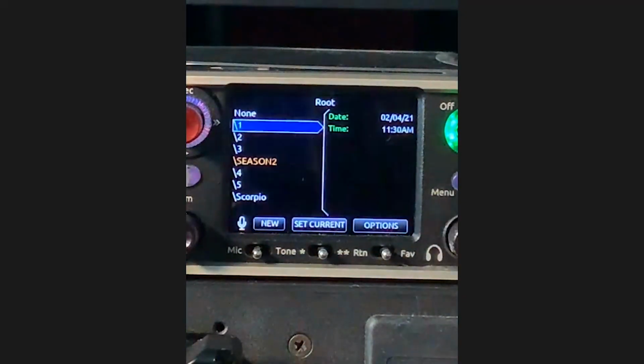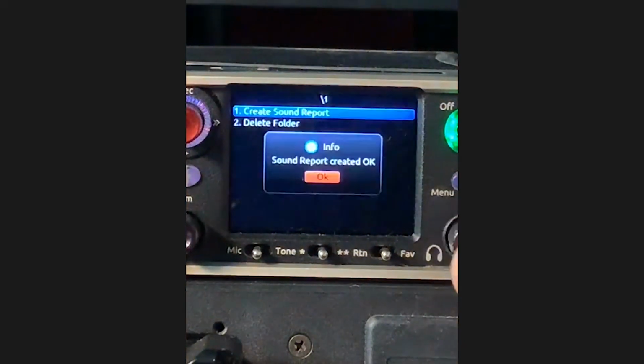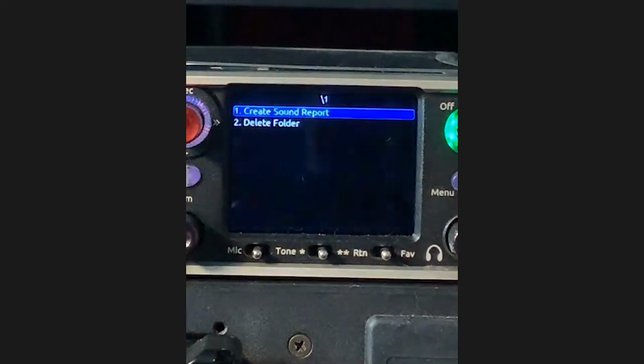So here's folder 1, and I can come in here and select options and create a sound report from here. Now, when you create a sound report from here, because it's a record folder function, it's going to create the sound reports on all 3 media, depending on what tracks were routed to those media in your record play menu, the track to media menu. So I can just select that now and it will create the sound report across all 3 media.